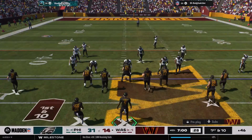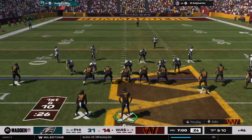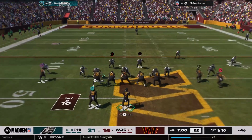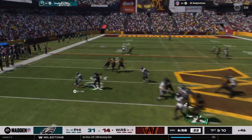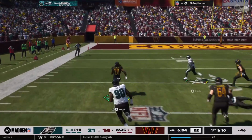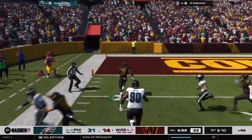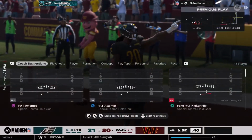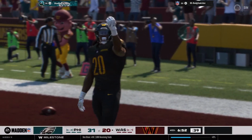On the ready. Set to go now on 1st and 10. Go. Viking 8. Ready. To throw is Daniels. Now a screen set up for Johnson. Still going inside the 20. And he will get into the end zone. Touchdown, Washington.